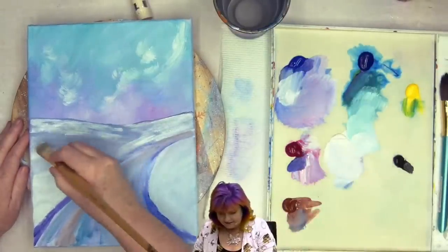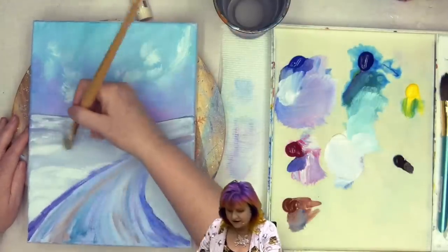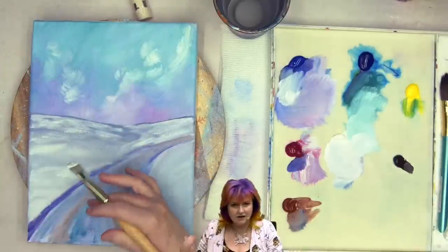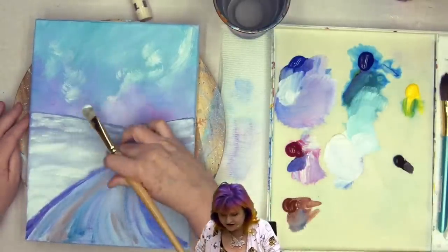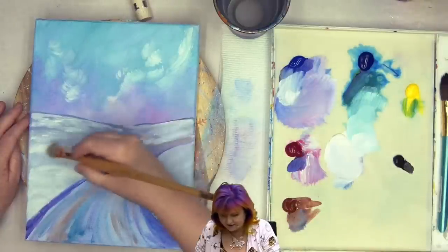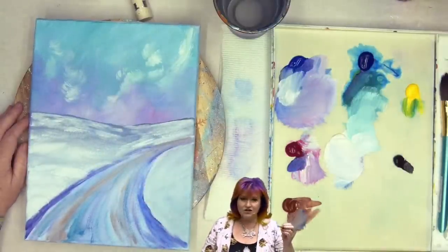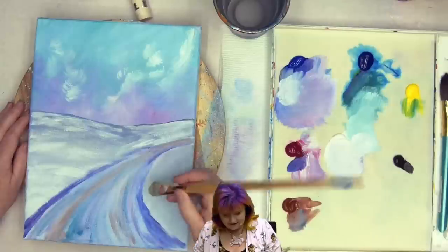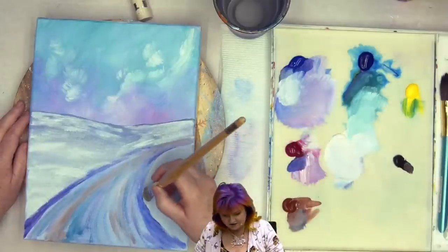And I may come here and do just a little bit of light dry brushing because I want another layer. Notice that this dry brushing is really quite light. The brush doesn't have a lot of water on it. The paint load is light, as you can see, and I'm just letting the paint blend or dust the surface of the canvas, giving us more of a little snower effect.